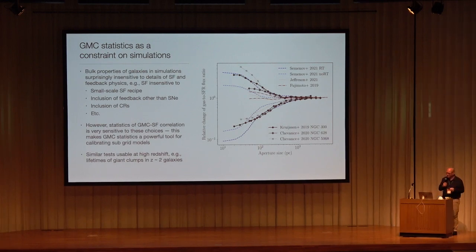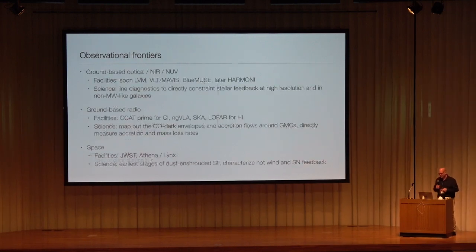And you can immediately read off that some of these simulations do better than others in reproducing this correlation. And what this means is that you can actually test, did I implement my subgrid physics right in a galaxy scale simulation? Or at least you can tell if you did it wrong if you fail to reproduce this. So this is a very powerful tool for checking if your simulations are doing molecular cloud physics right. And finally, we have the observational frontier.